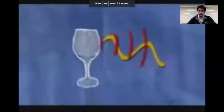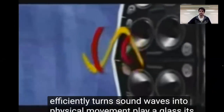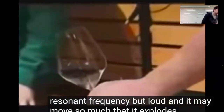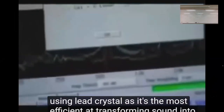This is the frequency at which it most efficiently turns sound waves into physical movement. Play a glass its own resonant frequency, but loud, and it may move so much that it explodes. They're using lead crystal, as it's the most efficient at transforming sound into motion.